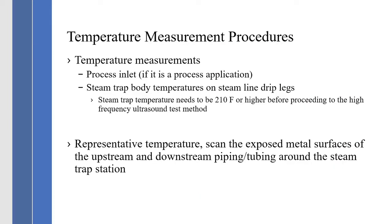Temperature measurement procedures, process inlet, we just talked about. Steam body temperature on the steam line drip leg traps must be 210 degrees or higher before proceeding into high frequency ultrasonic test. Representative temperature, you want to scan 6-10 inches up and down the pipe to get an average reading of the temperature, because again it varies because of rust and paint and process fluid dropping in on the piping. So scan, just don't take one spot.